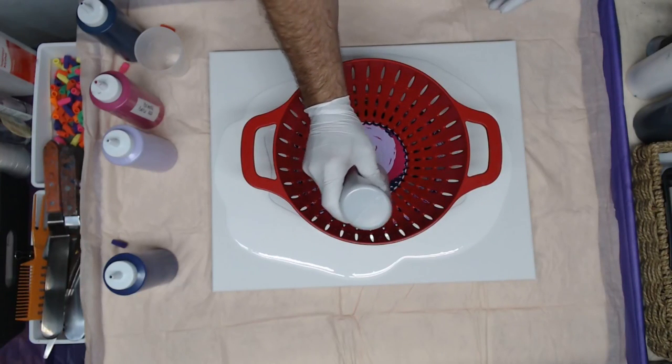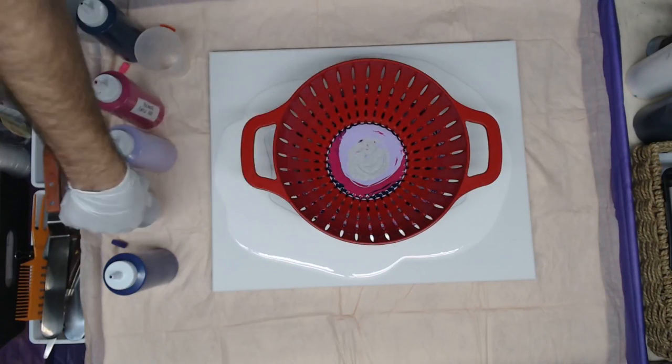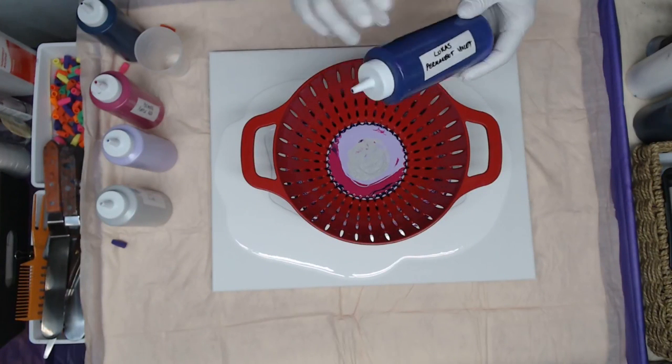Amber, if you spray the back of your canvas, it will tighten it up. You want your canvas to sound like a drum so it doesn't sag in the middle as much. And lastly, the Lucas Permanent Violet.